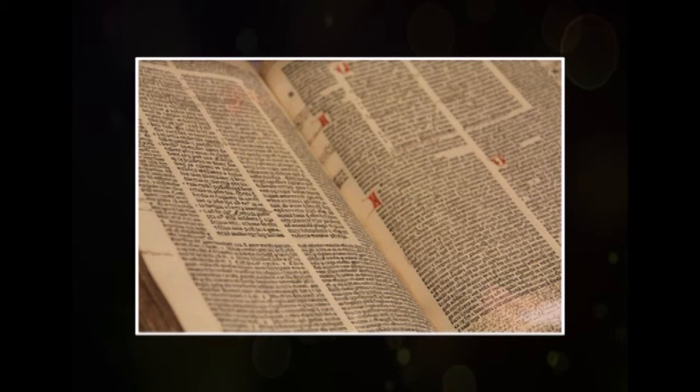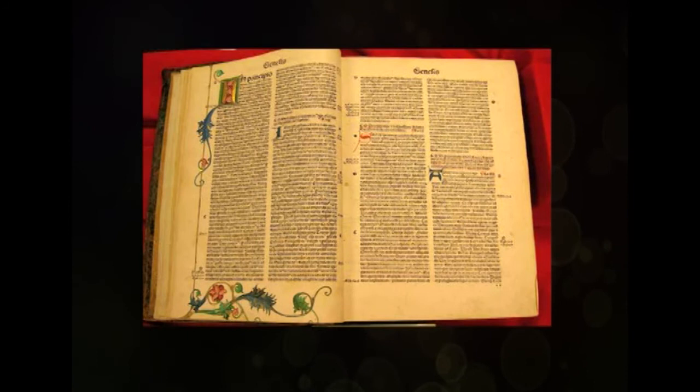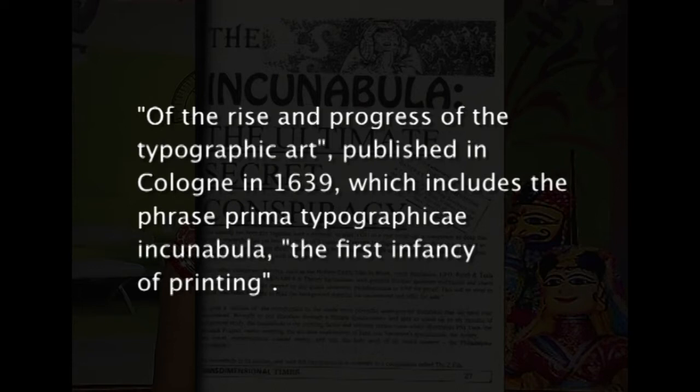The origin of the word is the Latin incunabula for swaddling clothes, used by extension for the infancy or early stages of something. The first recorded use of incunabula as a printing term is in a pamphlet by Bernard von Mallinckrodt of the Rise and Progress of the Typographic Art, published in Cologne in 1639, which includes the phrase Prima Typographici Incunabula, the first infancy of printing.